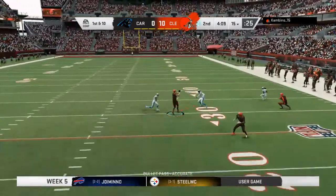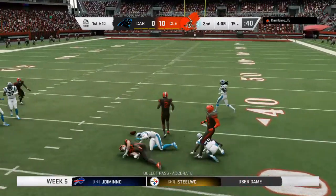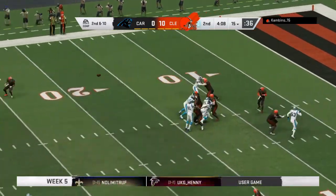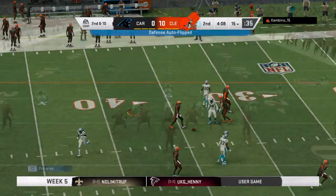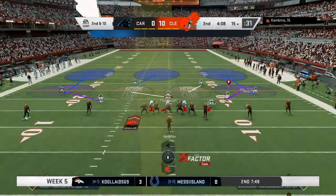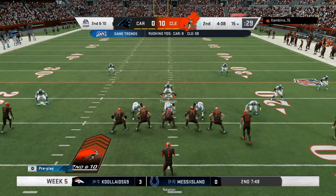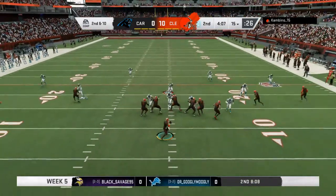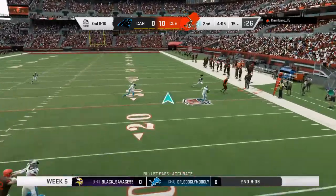On 1st and 10, Newton. And that's going to be incomplete. Too tough to hold on to that one. It's 2nd down. You get a tight end like this, and you know he's used to dishing out punishment, but here, he's one that has to absorb the contact, and as a result, unable to hold on to the football. On 2nd and 10, Newton.